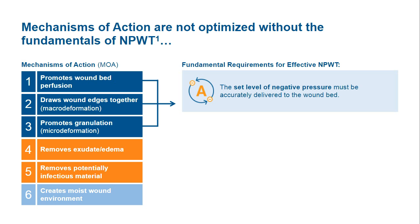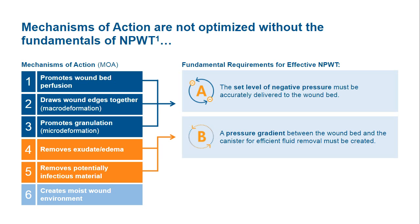The second fundamental requirement for effective negative pressure wound therapy, fundamental B, is that a pressure gradient between the wound bed and the canister for efficient fluid removal must be created. As we will see through this presentation, the pressure gradient is critical in the ability to remove fluid. With the pressure gradient, you're able to then remove the excess exudate and edema and the potentially infectious materials.